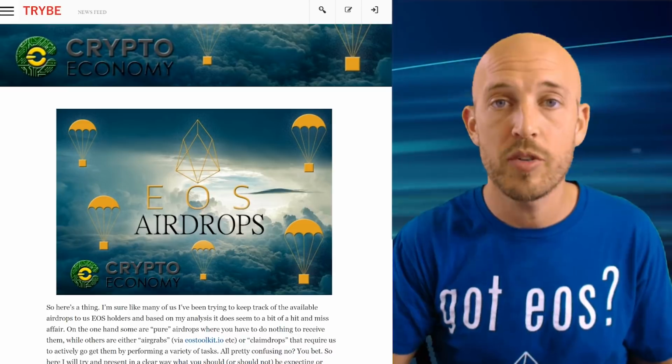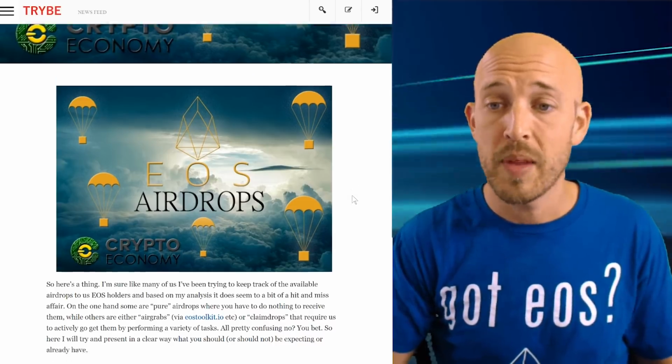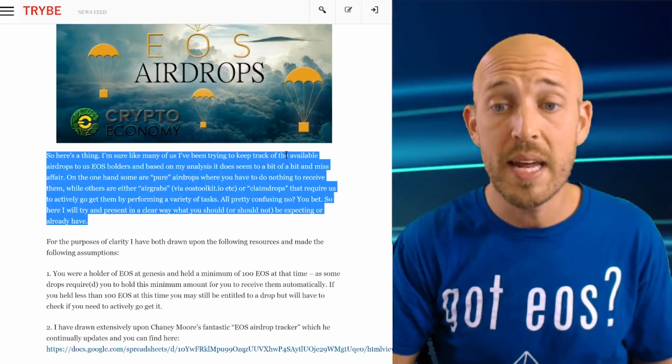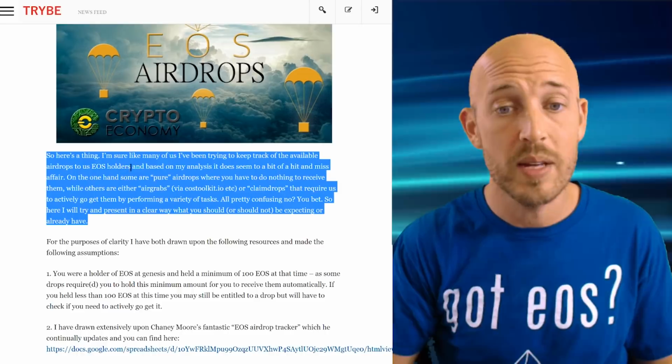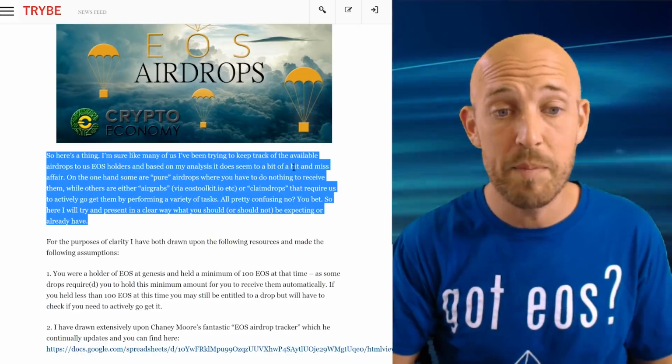All right, and one of the awesome things about EOS is all the airdrops that we get. We get so many airdrops. Sometimes it's so many that it's hard to keep track of what's happening. And this site sums it up well. He says, I'm sure like many of us, I've been trying to keep track of the available airdrops to us EOS holders. And based on my analysis, it does seem to be a bit of a hit and miss affair.